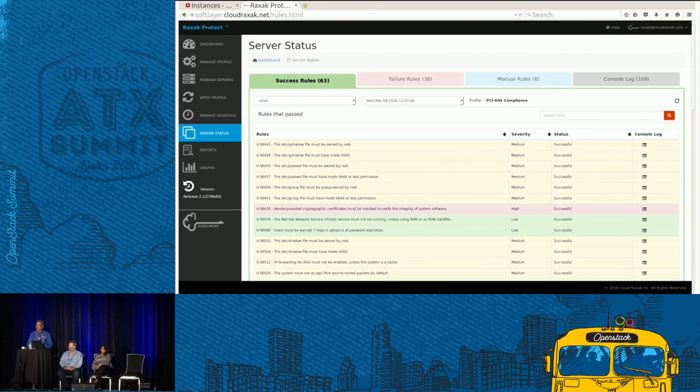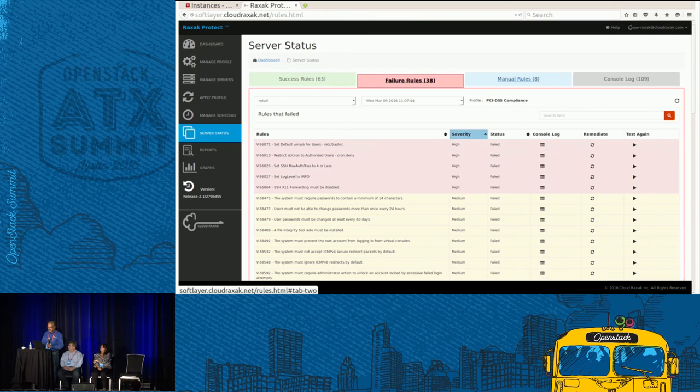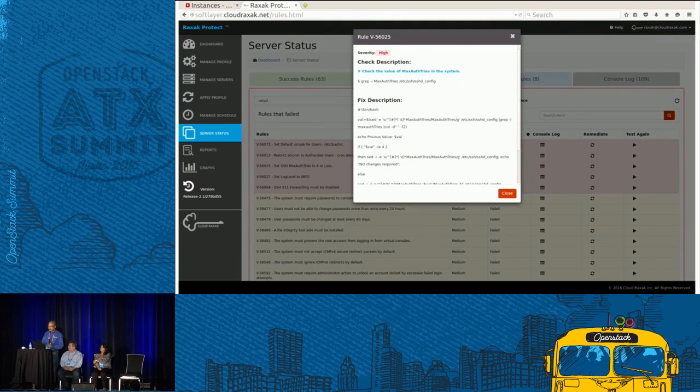This is why paying attention to compliance is a big deal, because out of the box, your machines are not necessarily configured the way you would like them to be, right? So you can go into the rules, you can take a look at what the severity of the rule is, you can take a rule, and as I said, these all trace back to the DISA STIGs, which is what we are applying.